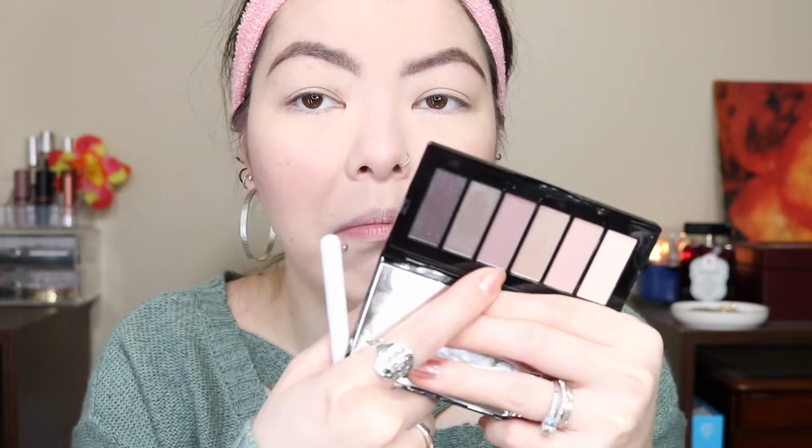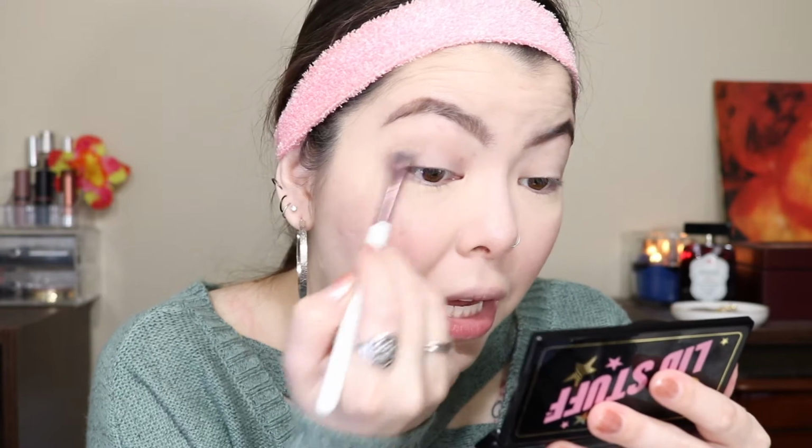I'm gonna go back in with the Lid Stuff palette. I'm gonna take this mauve-y type of purple right here. And I'm gonna take my BH Cosmetics shader brush. All right, there we go. Now I am getting some pigment. So this is now going to be my base color. Definitely a little bit more pigmented than the others.